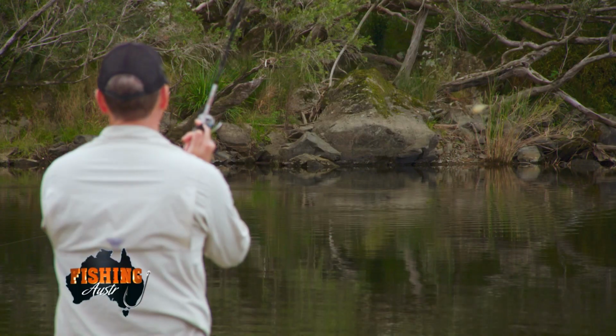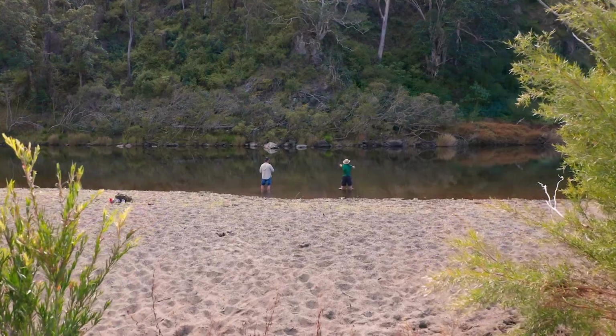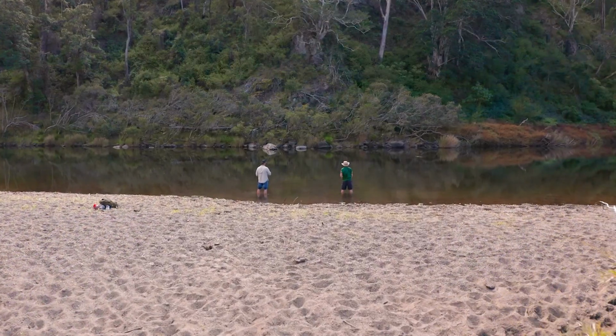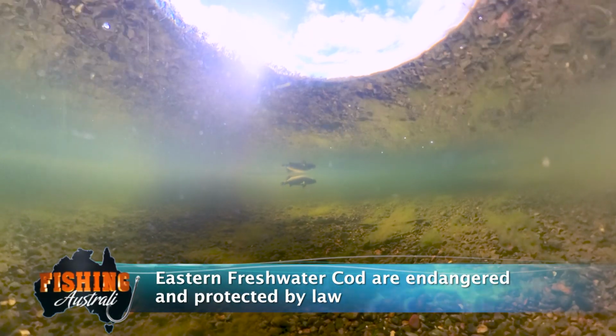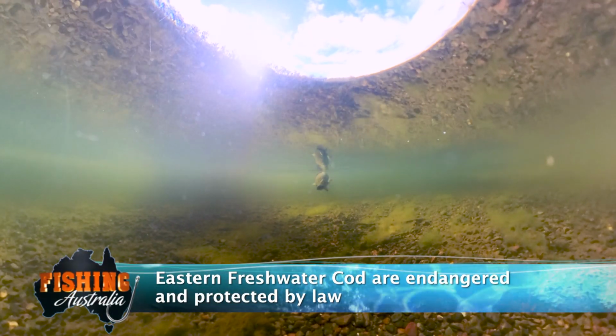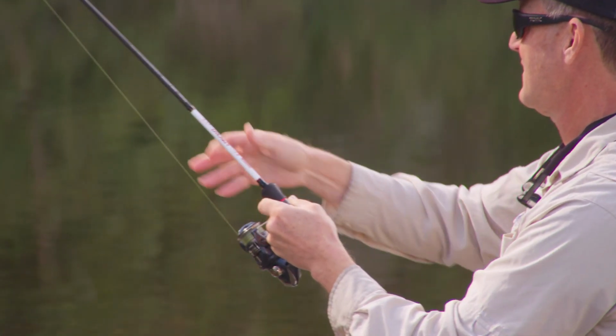I'm on the Nimboida River, fishing for bass with local adventure guide Dingo. The bass have been quiet, but there are other fish in the river. Remember, you're not permitted to target or take the protected eastern freshwater cod at any time. So if you do accidentally hook one, please be gentle with it.